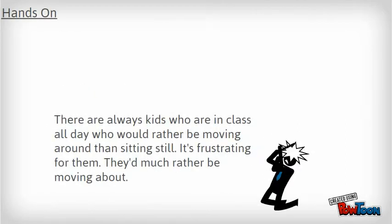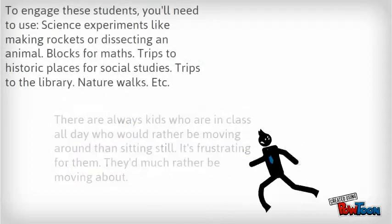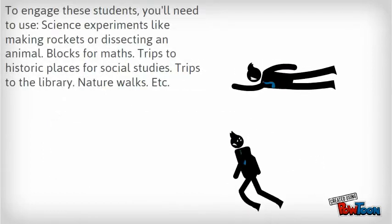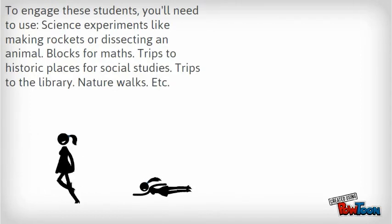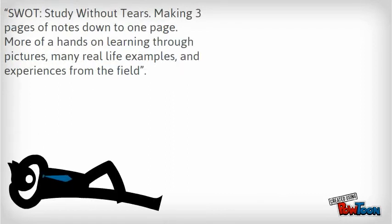There are always kids who are in class all day who would rather be moving around than sitting still. It's frustrating for them. They'd much rather be moving about. To engage these students, you'll need to use science experiments like making rockets or dissecting an animal, blocks for math, trips to historic places for social studies, trips to the library or nature walks, etc.